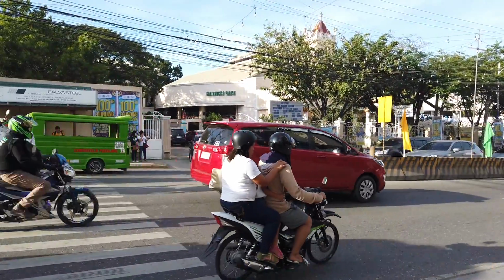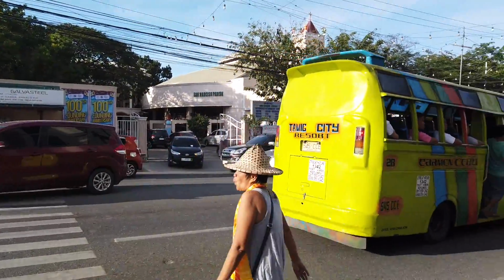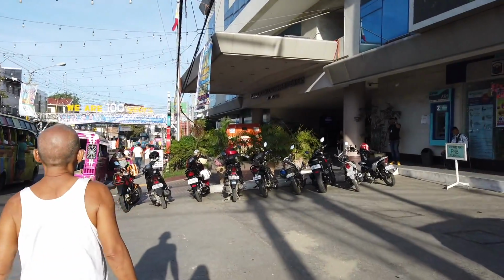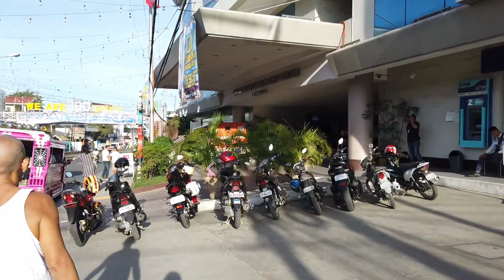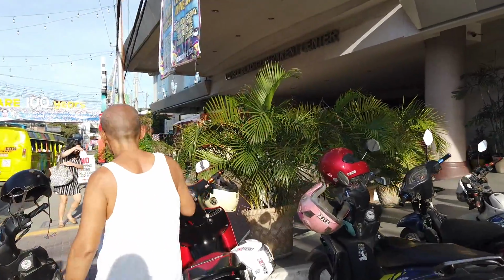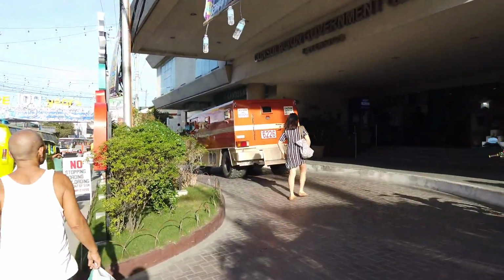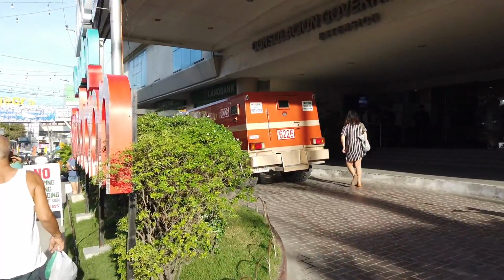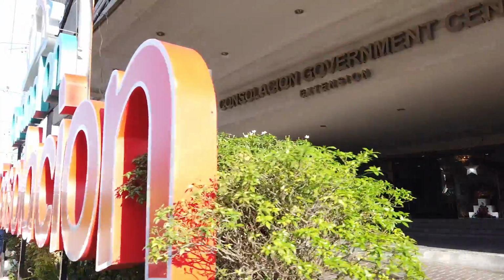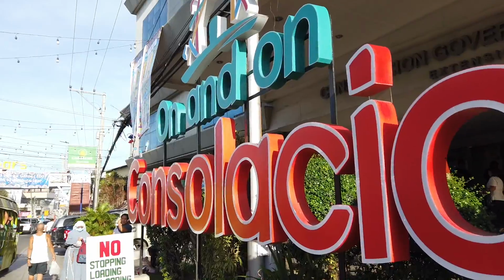This is San Narciso Parish, the most popular church here in Consolacion, and this is right across the Consolacion Government Center. This is the building where most of the government offices are located. Even the Land Bank, which is a government bank, is here. There's the Consolacion Government Center, and this is the slogan for Consolacion: On and on, Consolacion.